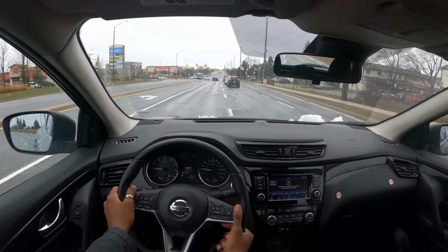But again, hopping inside, cloth seats all around, basic cup holders, some very, very simple stuff. Not much going on in the back. So your vents are over here, stitched leather, and just textured plastic going all around the rest of the way, to be honest.